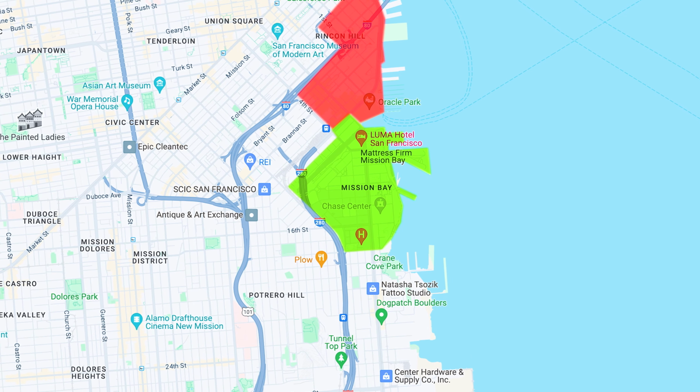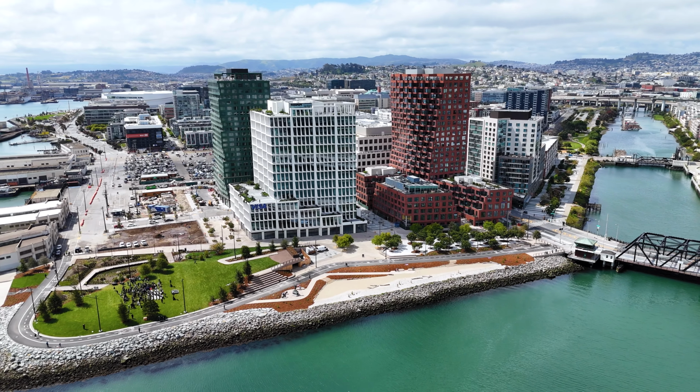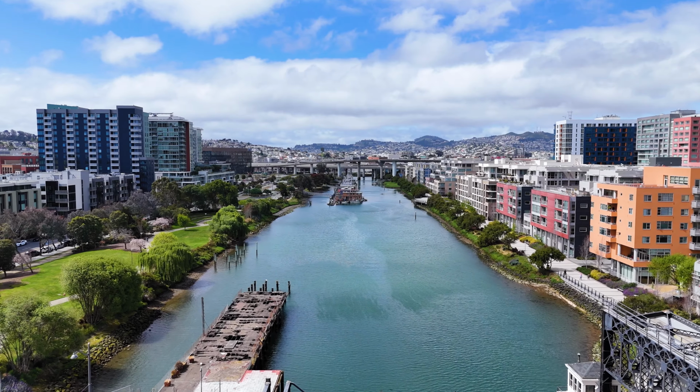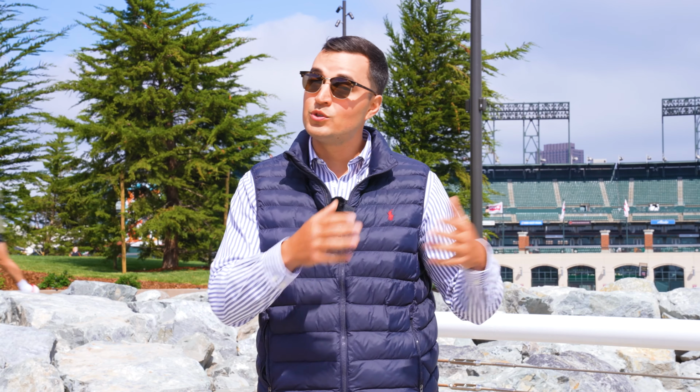All right, guys, so Mission Bay is located directly next to the South Beach neighborhood of San Francisco and the Dog Patch neighborhood. One of the coolest features about this neighborhood, it's not just on the waterfront, as the name suggests, Mission Bay, but it also actually has its own little creek called Mission Creek, where there are houseboats, and those even actually go up for sale from time to time. So I'll show you guys an example of one of those that was recently listed last year and give you an idea of what those actually trade for as a fun fact.